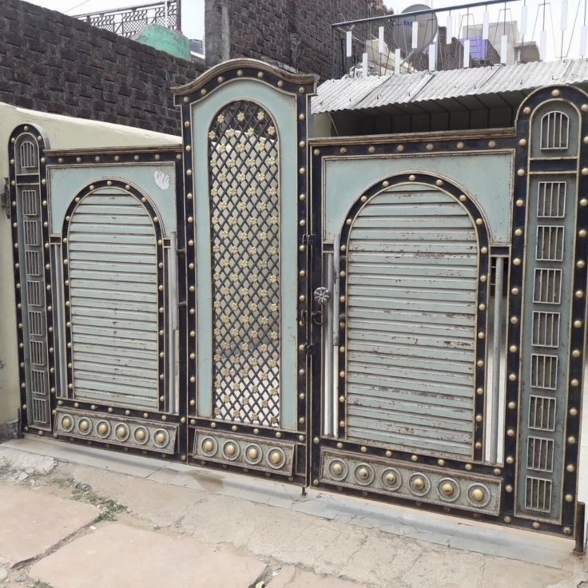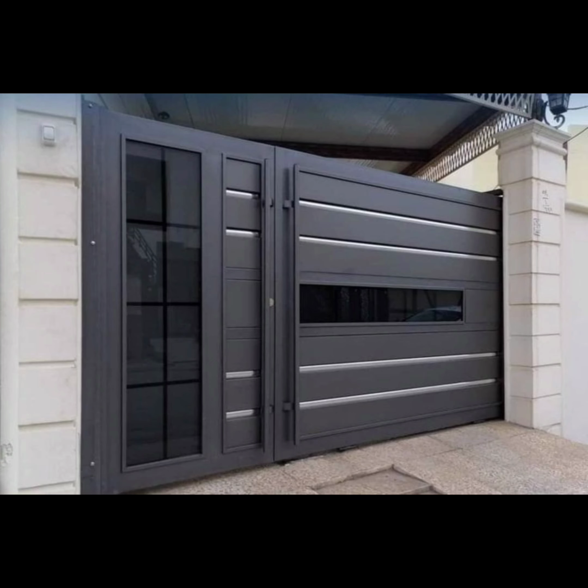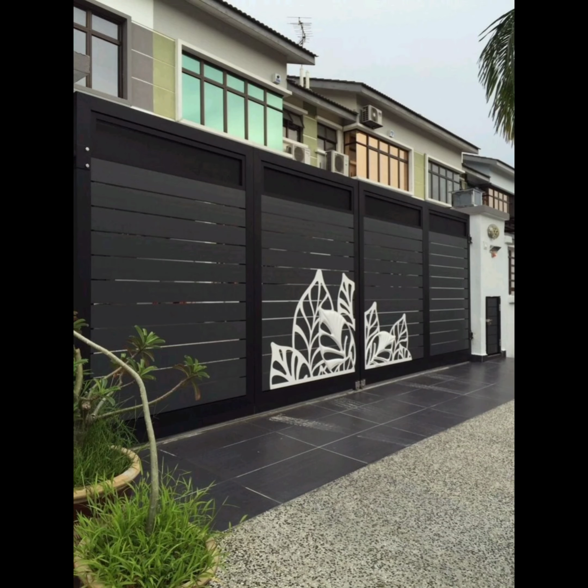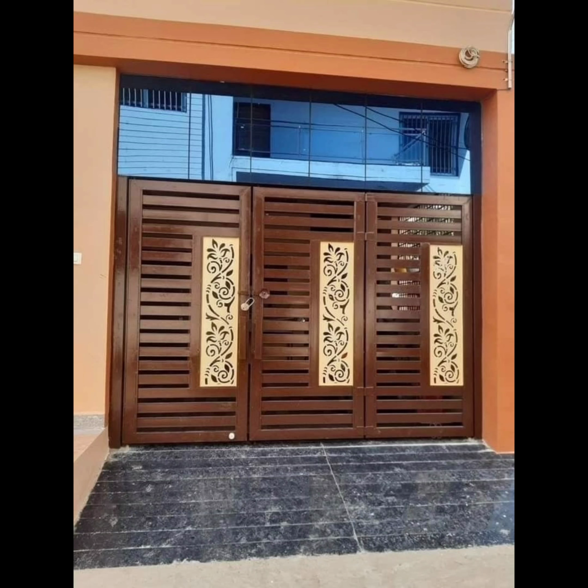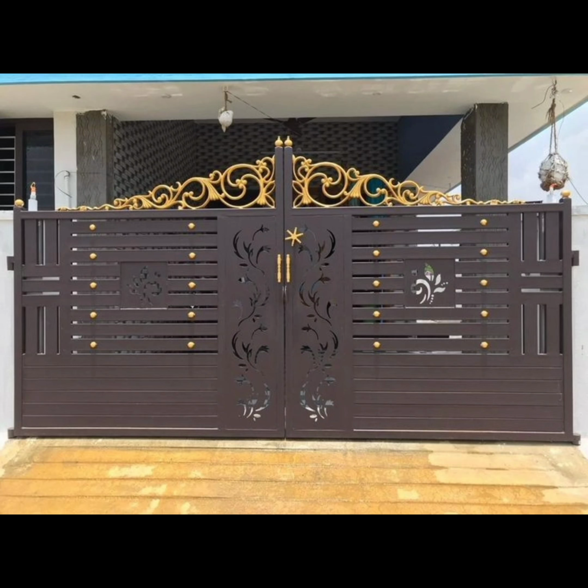If you are a nature lover, you will love this category. Nature-inspired gates bring the outdoors to your doorstep. Imagine a gate adorned with intricate vine-like patterns or subtle leaf motifs. It's a wonderful way to create a harmonious connection between your home and the surrounding environment.